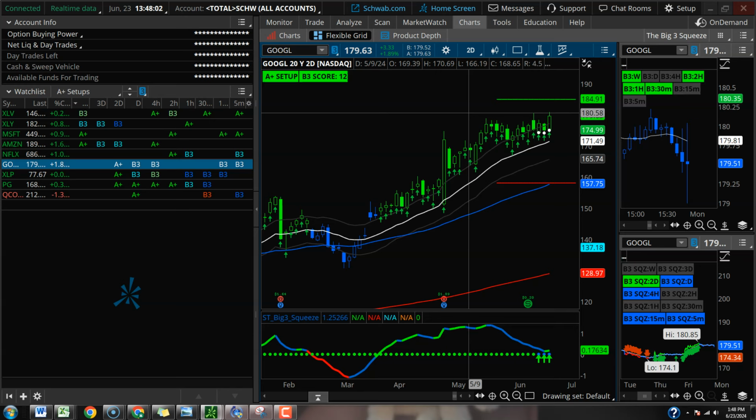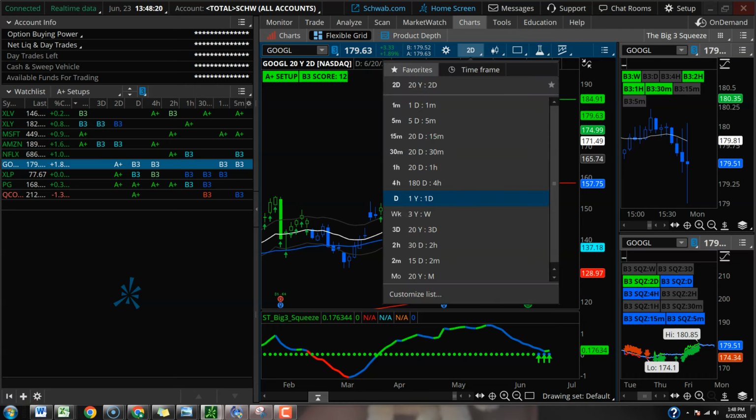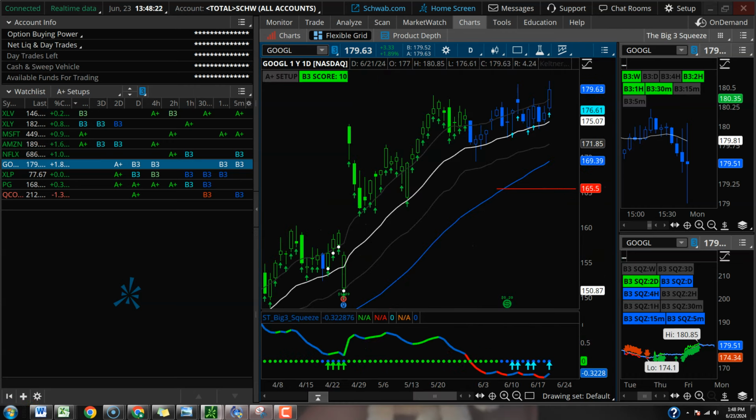If they can break it above 180, keep it above 180, then the 4-hour squeeze can fire, the daily squeeze can fire, the 2-day squeeze can fire, all of which I think takes Google here to $185. But they got to break that 180 first. The spot gamma call wall at 180. Google XLC, PG XLP, Amazon XLY. A few combos for you to watch for the week ahead.